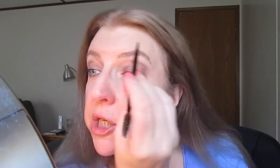But let's go ahead and do the other brow anyway. Matter of fact, what if I try to apply a little less product this time and see if maybe that works out better? I think just like with anything else, maybe it takes practice to do this.